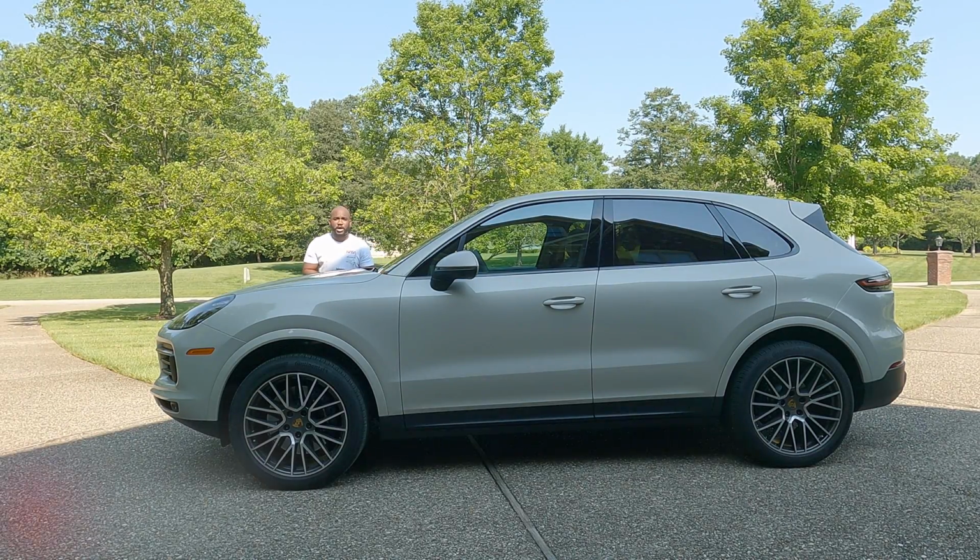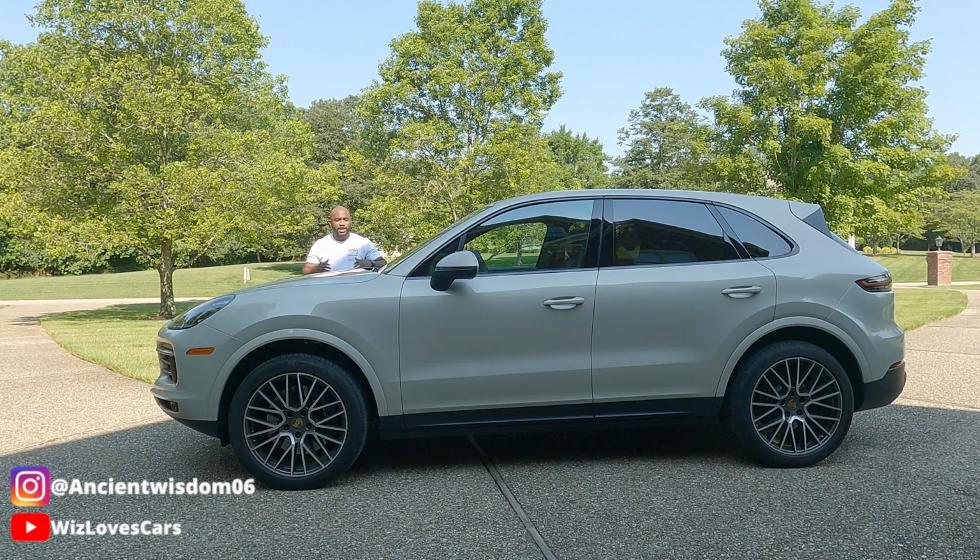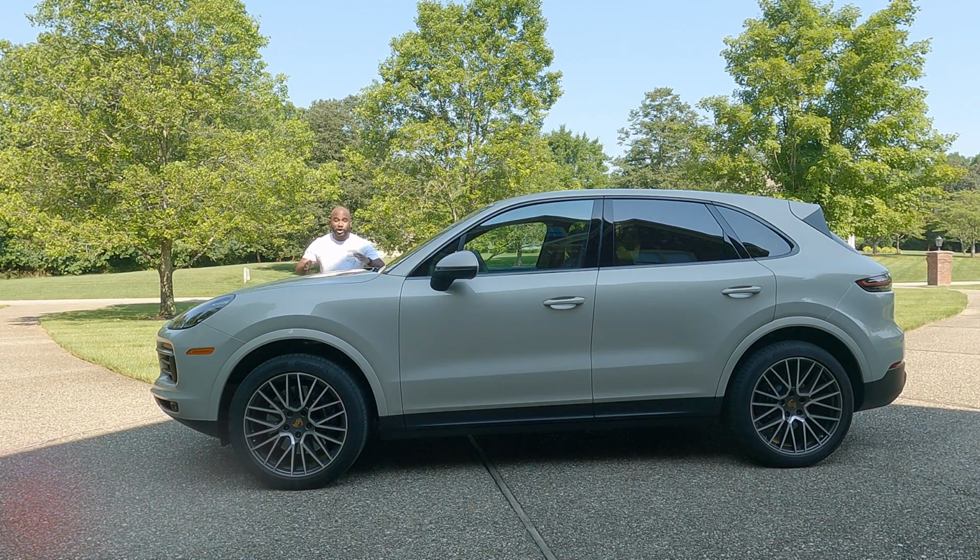Today we're going to be talking about the 2021 Porsche Cayenne, and this particular Cayenne is a cashmere color. I love the color. It literally sparkles. It's a great color, great car. So today we're going to walk around the car. We're going to do a complete walk around.